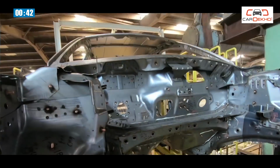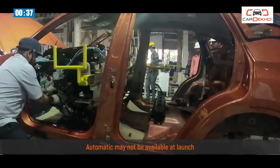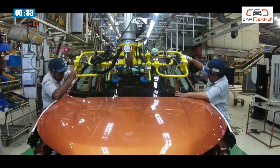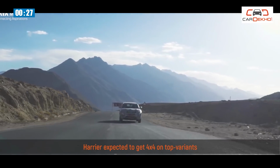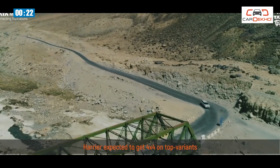The Harrier will be offered with a 2-liter turbocharged diesel engine, paired with either a 6-speed manual or auto gearbox. It is the same 2-liter multi-jet diesel motor that is also present in the Jeep Compass, but here it's called the Cryotech. The Harrier has been extensively tested in Ladakh, and like the Hexa, it will get driving modes married with terrain response modes.